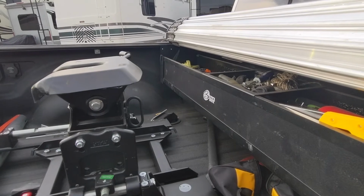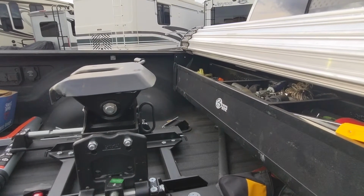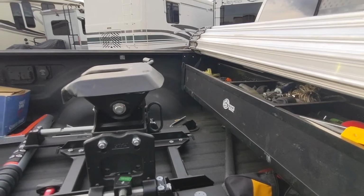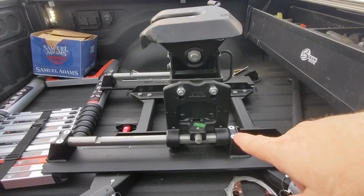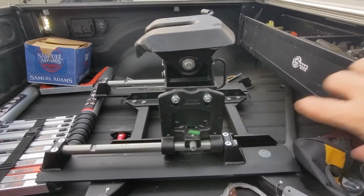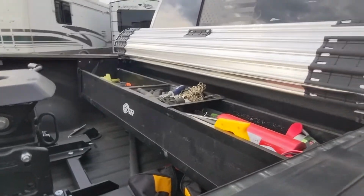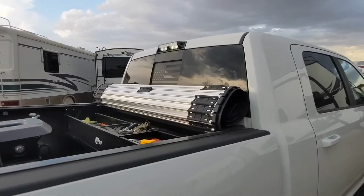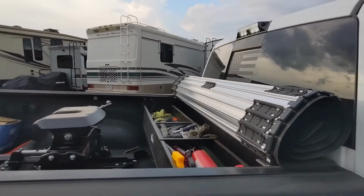Now, one thing I do have to say about this Milestone, it has a very, very sharply curved front cap. If you look where this hitch sits, you can see I've got a slider, so I can move my hitch back a foot. And I've got this BackFlip here, this front thing. This is the BackFlip, I think it's the X4, I forget. It's the aluminum one, the roll-up aluminum one.